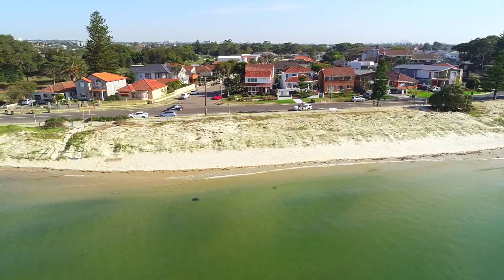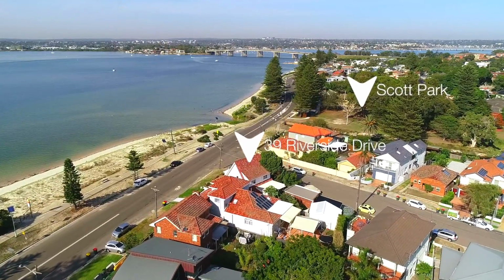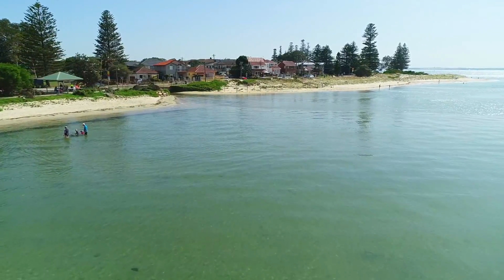Filled with classic features to treasure, the property also offers the possibility to take advantage of this sought after setting with an extension or build your landmark home.